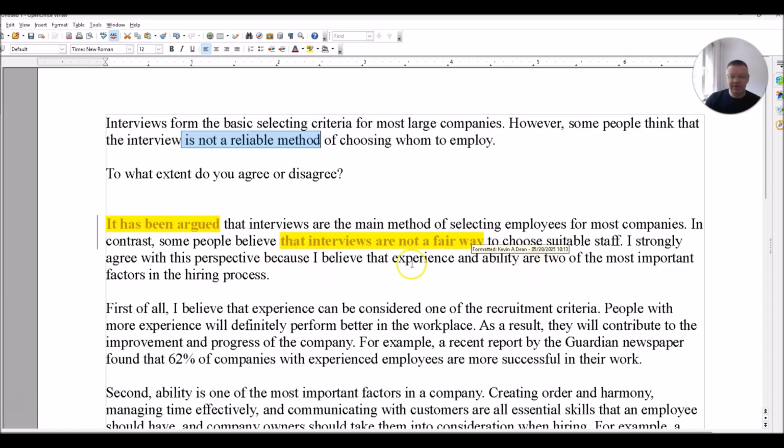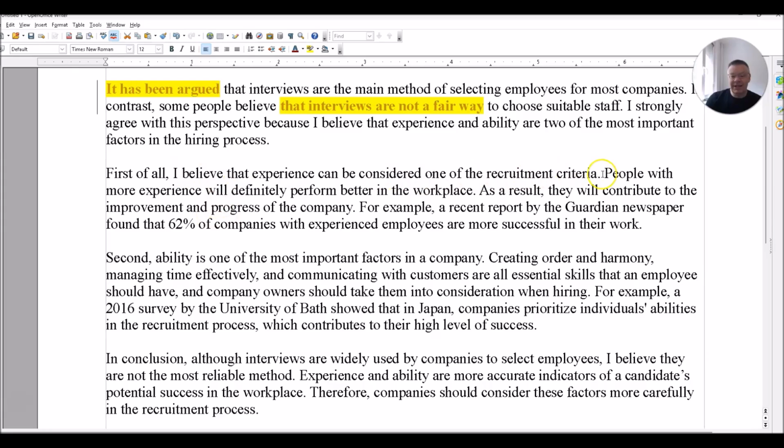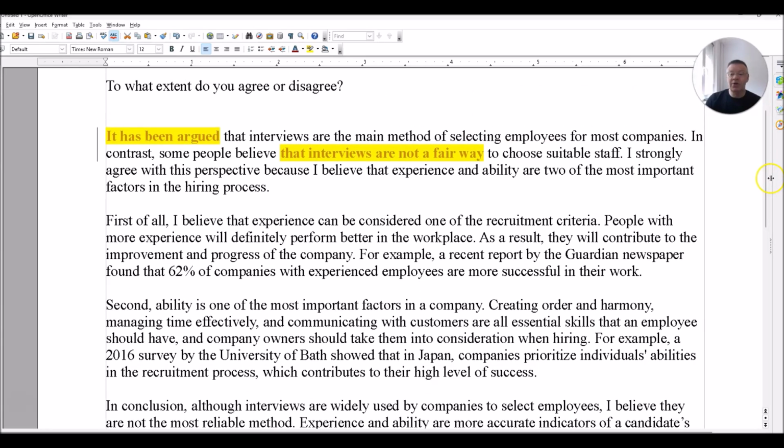Okay. I strongly agree. Have experience and ability as factors in the hiring process. Now, again, right. So, first of all, I believe experience comes with the recruitment criteria. Okay. So, right. This basically says why experience is good, but it doesn't actually say that. If you don't believe the interview is a reliable means of choosing whom to employ, you have to put forward an alternative means of deciding who to employ. Okay? Experience is one of the recruitment criteria, but it's talking about what is the method, what's the means of deciding. What's the means? How do you choose? So it doesn't actually say here. It says experience can be considered one of the recruitment criteria. Well, yeah.